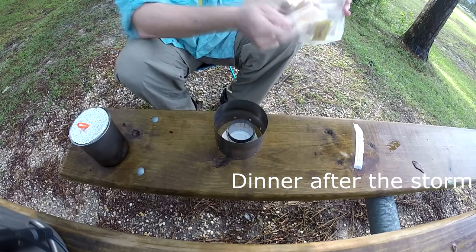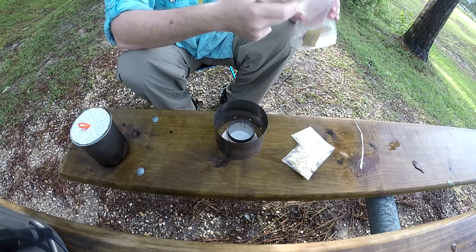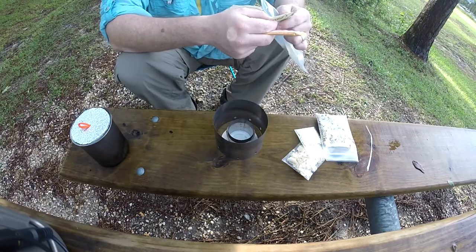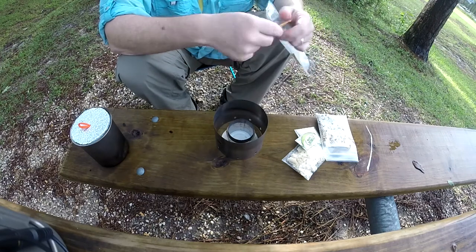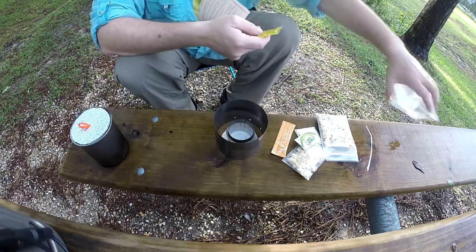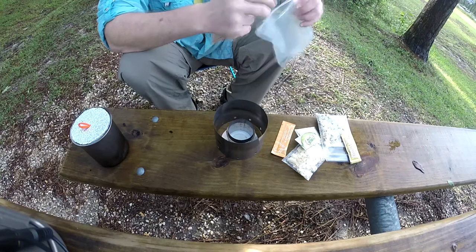What do we got here? We got some corn chips, some cheese. Looks like this is the actual soup mix. And then we have some lime, some savory chicken flavored broth concentrate, and a little Cholula hot sauce. So that's all the ingredients.